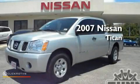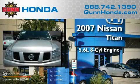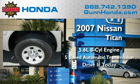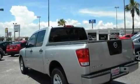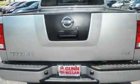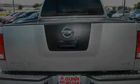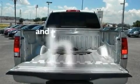This is a 2007 Nissan Titan. It has a 5.6-liter 8-cylinder engine and a 5-speed automatic transmission. Its top features include cruise control, a rear window defroster, a sliding rear window, a CD player, a double wishbone independent front suspension, privacy glass, a full-size spare tire, a low tire pressure indicator, rear impact crumple zones, and this vehicle has fewer than 28,000 miles on the odometer.